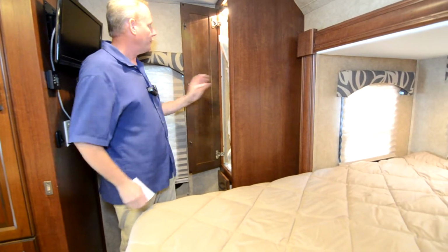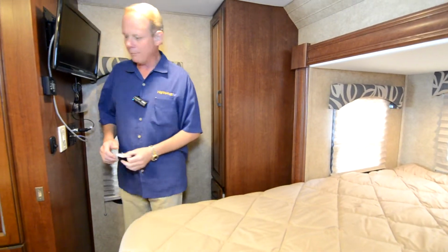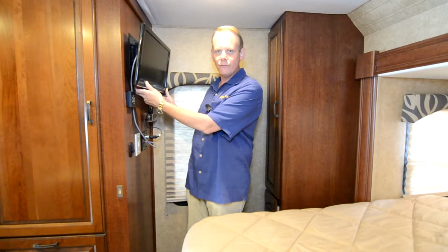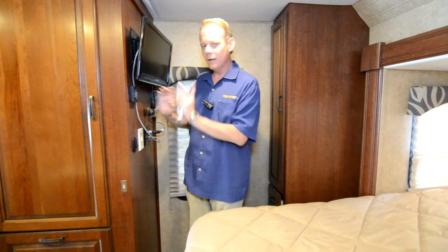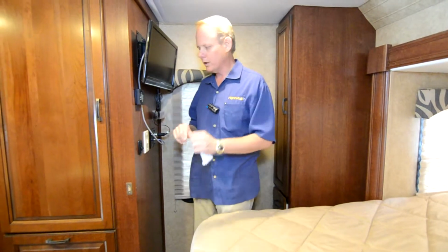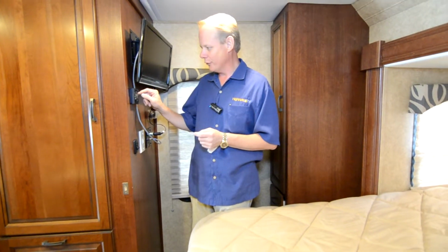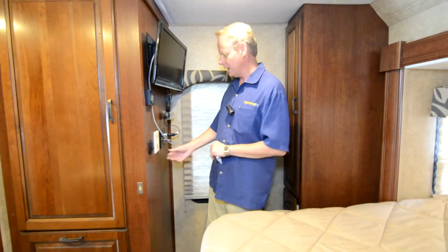Same with the door fronts, and they use lumber core on their cabinetry boxes. We have a Furrion flat screen television for the back bedroom here. Our Dometic thermostat. Something I'll point out just to show the condition it's in: the thermostat still has the little sticker over the LED readout, so it's been very well taken care of.